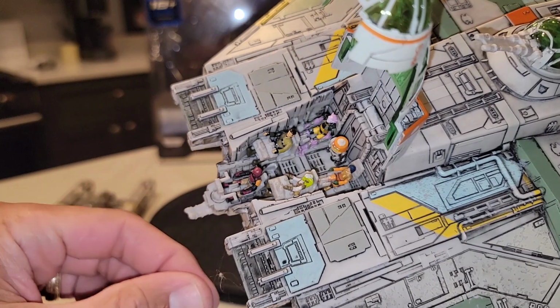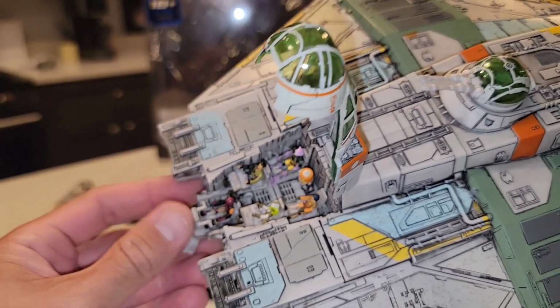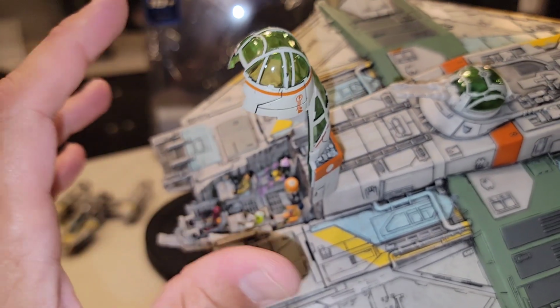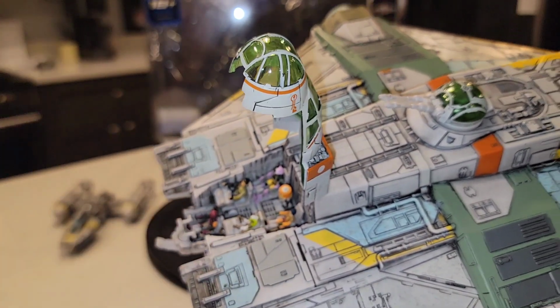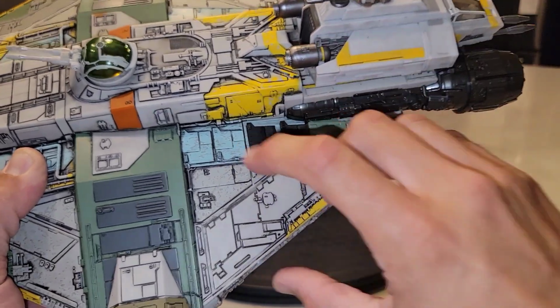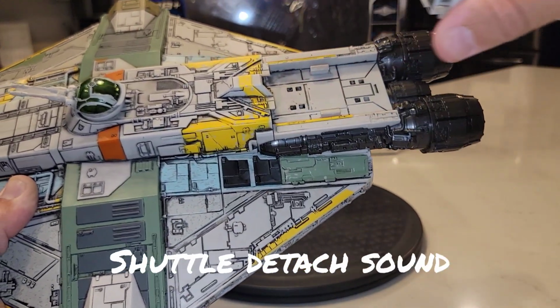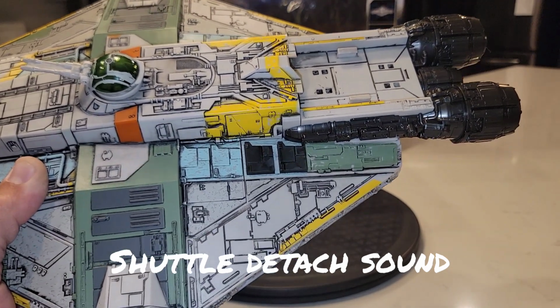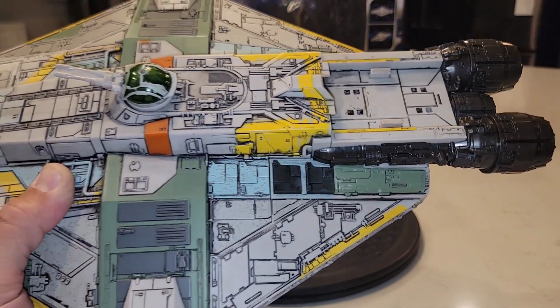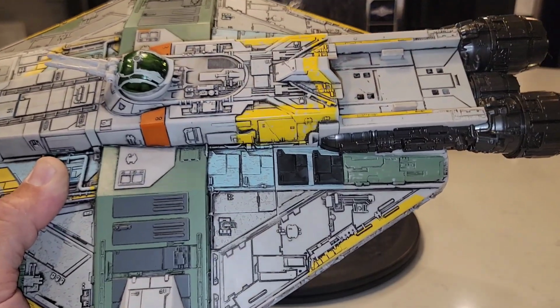I don't know what the heck that is, but fuzzball. Went something going on. All right, now let's get that cover off and let's get the crew into their quarters. And I almost forgot that whenever you do the lights and sounds and you go to take this off, you get the undocking sound effect and take off of that. Now we got to pull this off of here by lifting it this way.